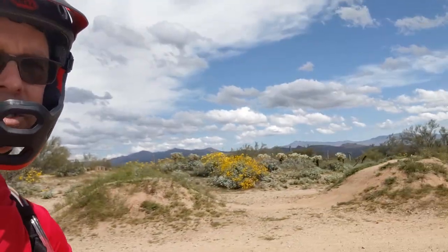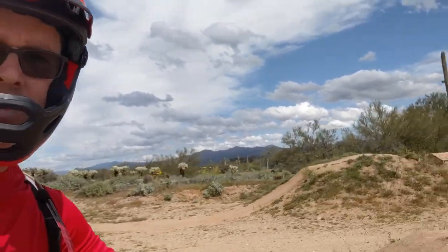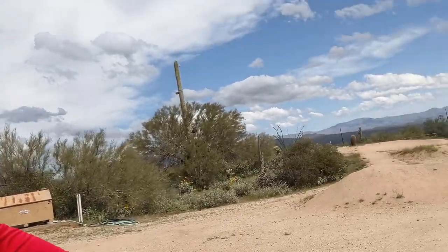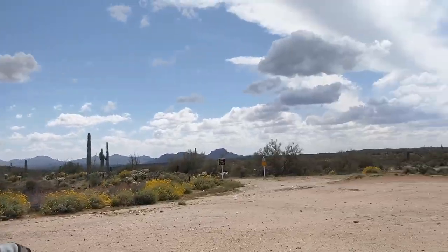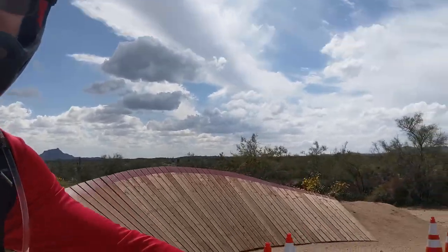Kind of see the jumps here as I'm going past. There's some small ones and then some bigger doubles. So I'm gonna mess around here for a little while, see how it goes. Over here is another little jump park. We'll see what's on the skills park. Skills park goes behind this little jump area. And they put in a bank feature here, a board feature. See that thing?